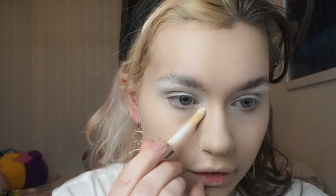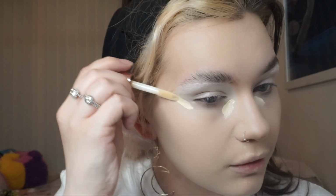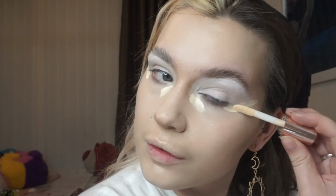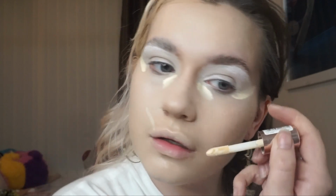Now for my concealer. So I'm going in with my Conceal and Define, and this is 2 shades lighter than my foundation anyway. So she's got some here under her eyes. Loads here. Lifting up. A little here. Some here.